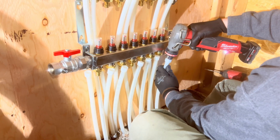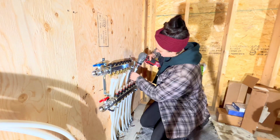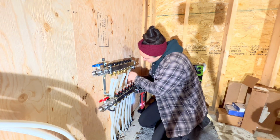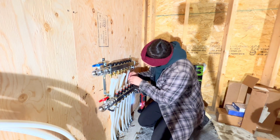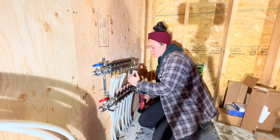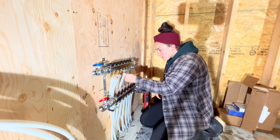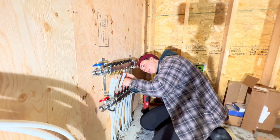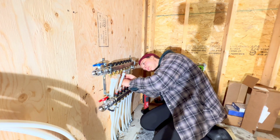He patiently walked me through every step of the process, letting me use the expansion tool to install some of the manifolds. Not bad. Do I need to be a little bit smoother? No, that was good. Okay, cool. So if you find that they're closing too quickly, just expand it a few more times. So you're going 6, go like 8 or 9.